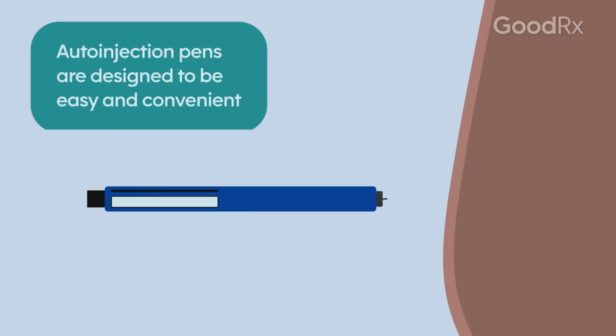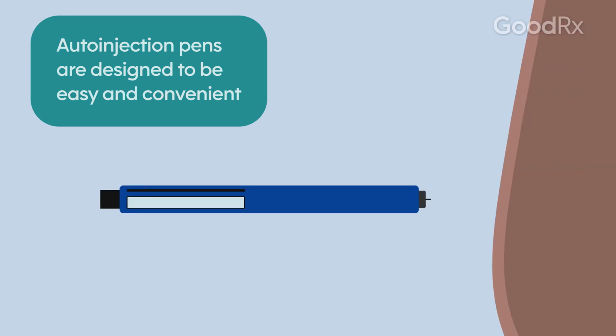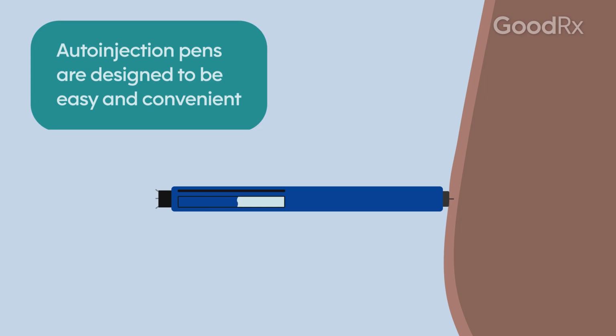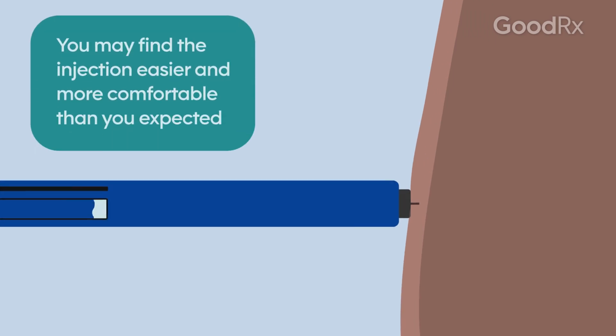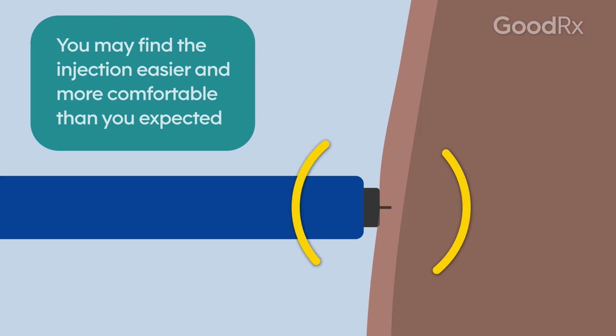Most do come in a pen form, which can be very easy to administer. It's a clickable pen that gets the medication administered within seconds, and they only go superficially into the skin. We're not going into the muscle like when you get a vaccination, for example. Those are very different. They go much deeper and can have a lot more discomfort.